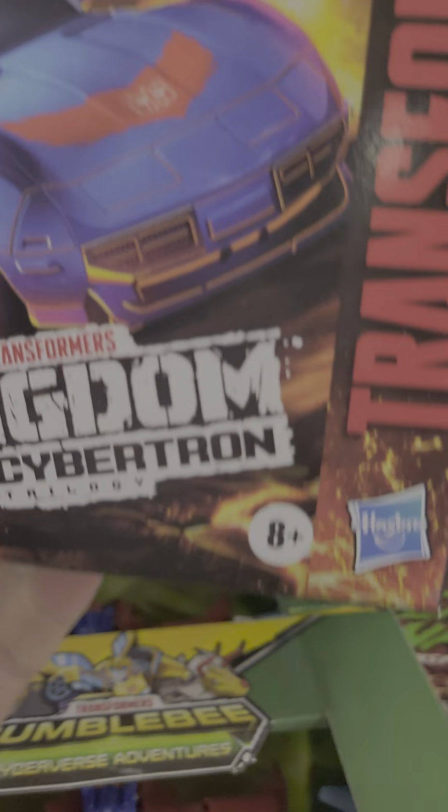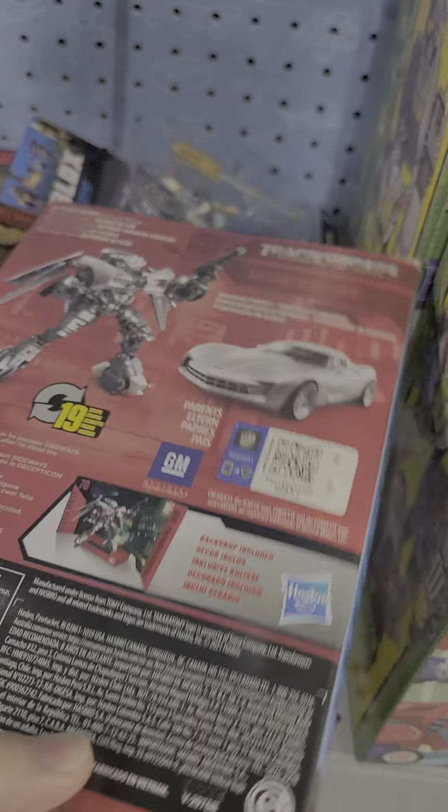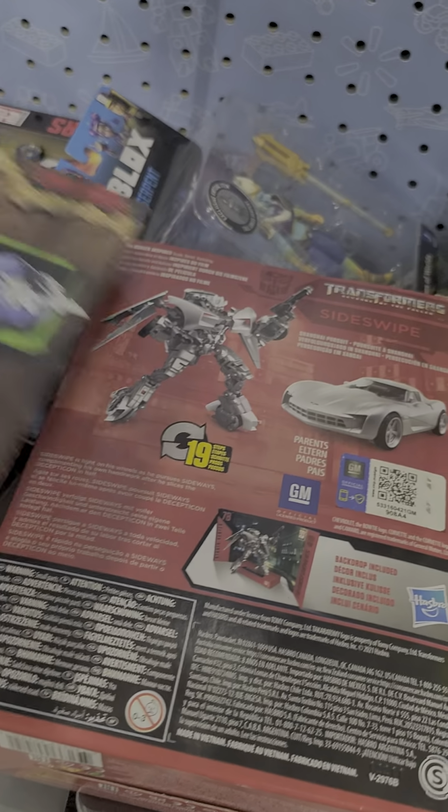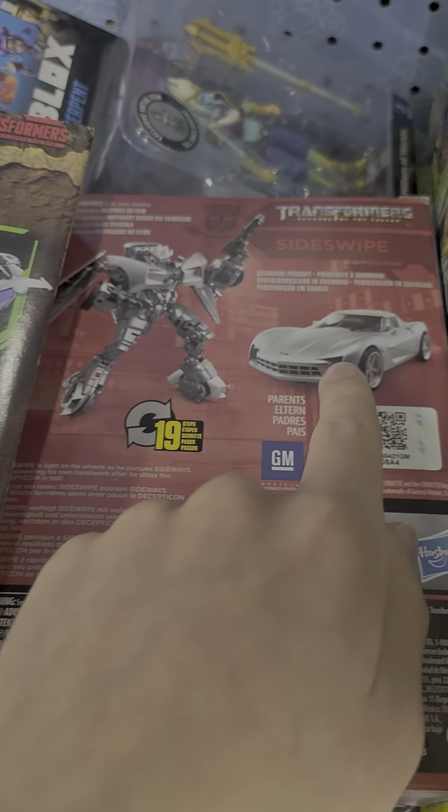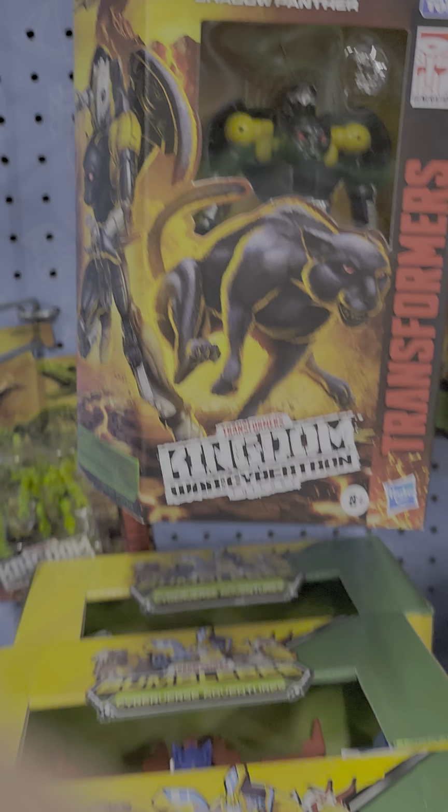Here's Jax. Oh look, that's a coincidence. Look, come on, I want to see what we have. Old and new, that's cool. Old Corvette and new Corvette, that's pretty cool. I like that. But we have Jax here looking good, and we have Shadow Panther.